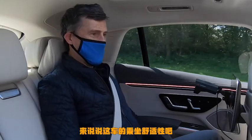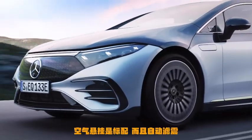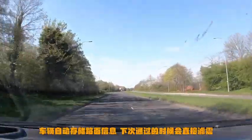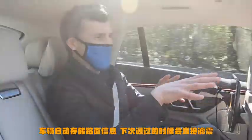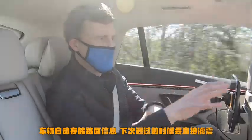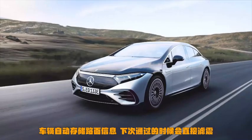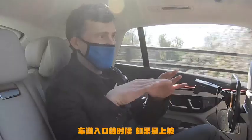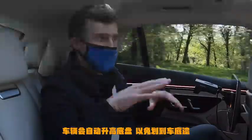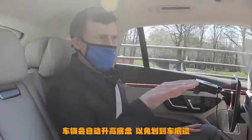There we are. Now, we need to talk about comfort levels in this car because they're very good. You get air suspension as standard, and this car can do this thing where it knows where bumps are. So as you drive along, it can spot bumps and record them on the satellite navigation system so that when you go to that place again, it will know there's a bump there and it will slacken off the suspension. So it will know where there's a speed hump, slacken it off as you go over it. Or if you're approaching a driveway which is very steep, it will know where that is and it will raise the air suspension so that you can get up that driveway without grinding out your nose.